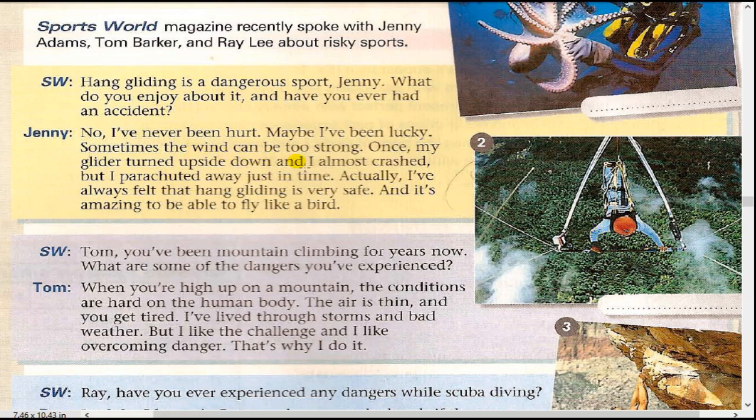Sometimes the wind can be too strong. The wind sometimes is too strong. There is a storm. So the wind is strong. And one time, the glider turned upside down. She couldn't control her aircraft. She was about to hit something. She almost crashed. But she parachuted just in time.